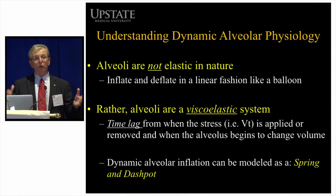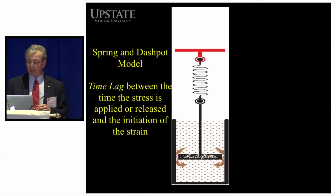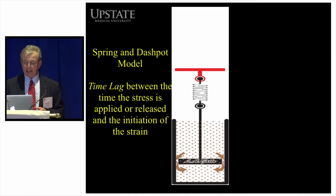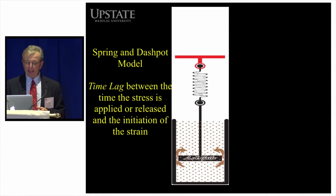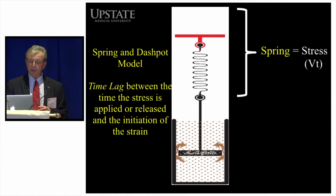So we've brought this old, very well-established model of the spring and dashpot, and now we're going to use that in order to try to analyze dynamic alveolar physiology and see if that will help us in coming up with some new breath forms. So here's the spring and dashpot. This is the spring portion, and it's connected to this dashpot, which is in some type of viscous fluid. The dashpot will move more or less depending on the viscosity with the applied stress due to the spring.